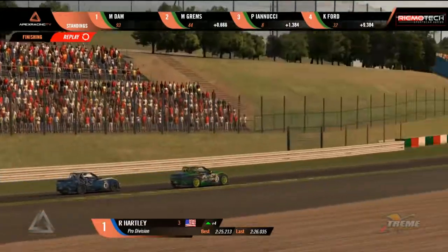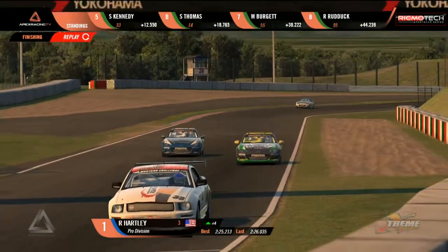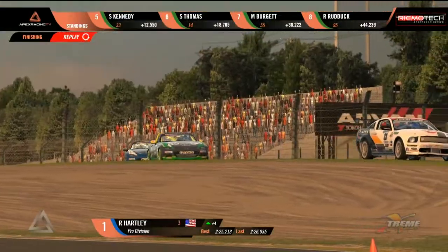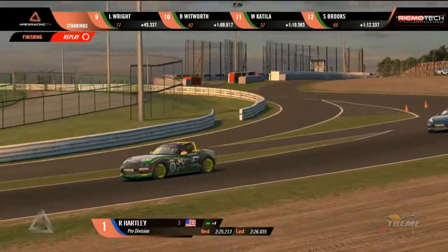Yeah, great race all round. Very close up front, just a second and a half separating the top 3. Then that battle in the MX-5s as well. Great move around the outside for Hartley. Svenke just couldn't respond.